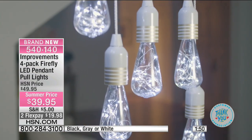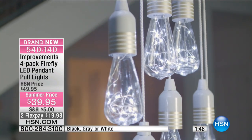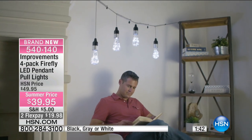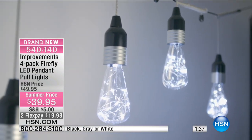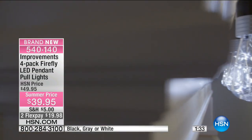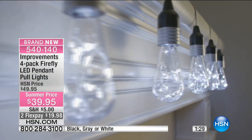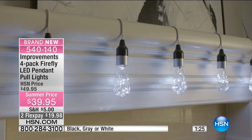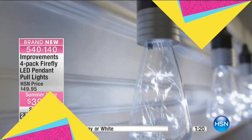HSN has an umbrella that includes a catalog called Improvements, and we often take some of the best-selling items from that catalog and put them on air here at HSN. And you can use your decorating imagination to make these fabulous. I think these would be great in a college dorm to do a little bit of decoration, or I love the idea of an outdoor space, but you can move them and change them. Maybe one day you want them on a mantle like this. The next day, you're doing a little outdoor party. It would be perfect for that.